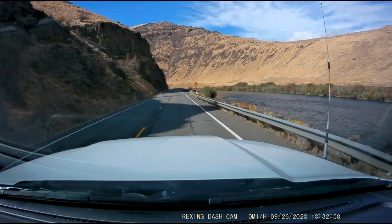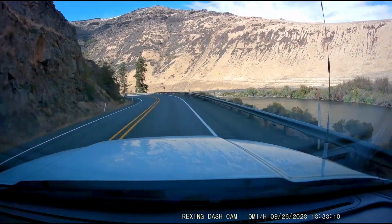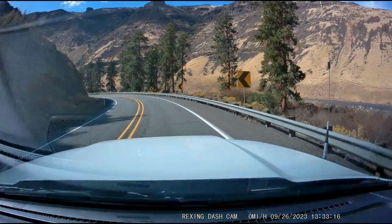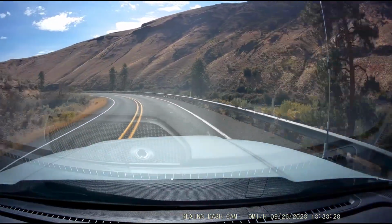So come along, we'll show you a little drive down the road there. And you can see the river and the country there. And we'll see, have a little dust storm there when we're in the campground.